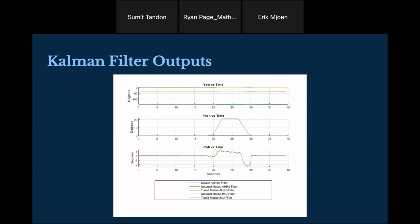So let's look at the direct filter outputs from MATLAB. We can see the estimated orientation for yaw, pitch, and roll presented on screen. I'm going to draw our attention to the yaw graph at the top. We can see that our IMU filter, because it has no reference with the magnetometer, is at 0. And that's to be expected here. We now have the AHRS filter at approximately -33 degrees versus the on-chip Kalman filter.